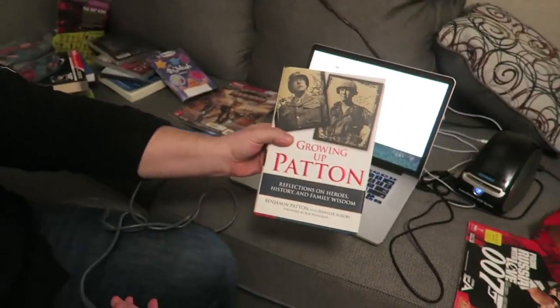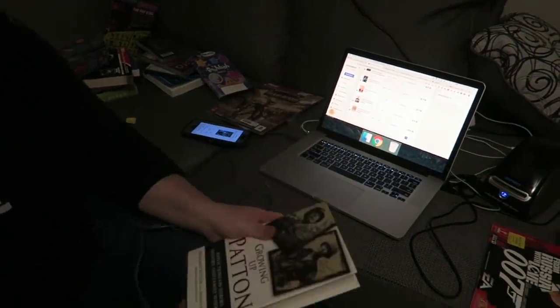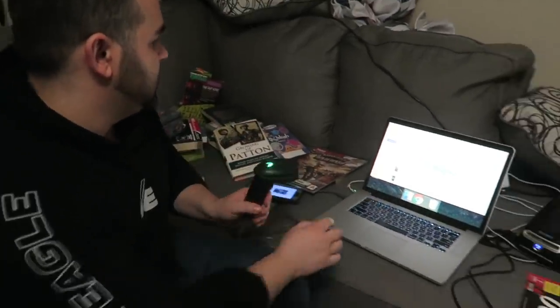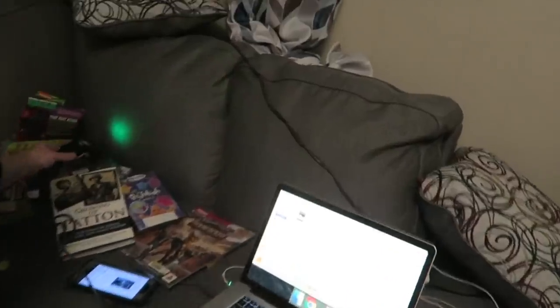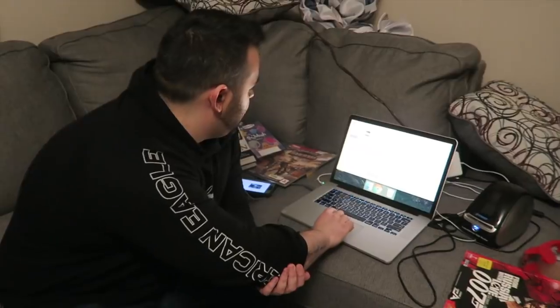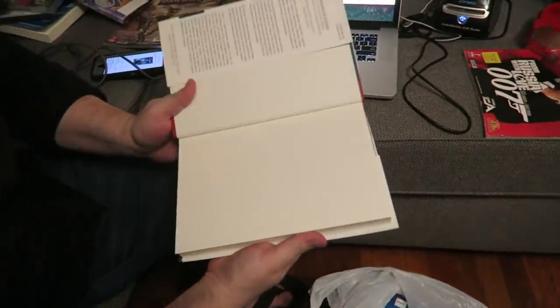Oh, I picked that up, I think, yesterday at Goodwill for, I want to say, $2. Awesome. So let's see. Oh, and the cool thing about Accelerlist as well, scroll up. Actually, no, we'll do it on the next page. It'll break down your profit and the average rank for the shipment. Oh, great. That was a really cool tool, too. All right, so we have used. This is very good condition, it looks like. Let me just check.